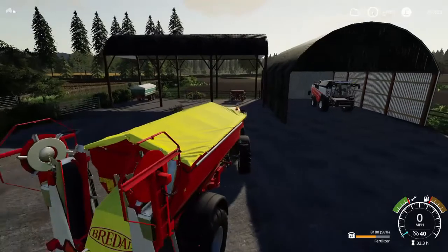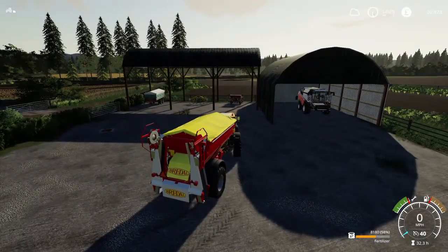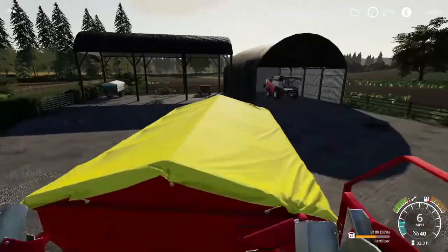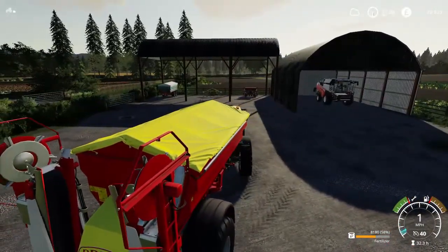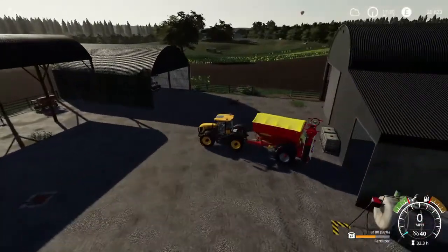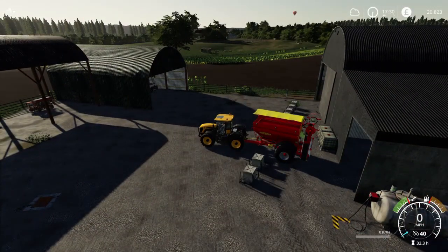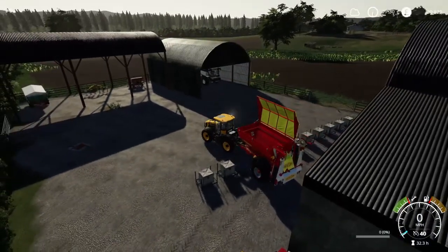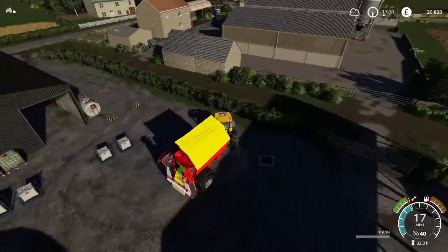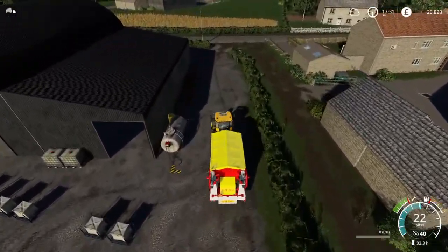Alright, is that straight? I want it fairly straightish in line with the building. God, I nearly put it in the building. Right. Did that do what I needed it to do? No, it didn't. That one then. Thank you very much. So I will now leave that there. And we need to go to the shop and get some lime. Alright, let's buy the lime now.